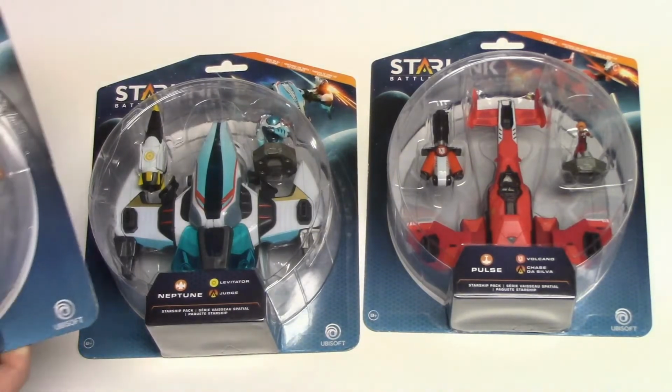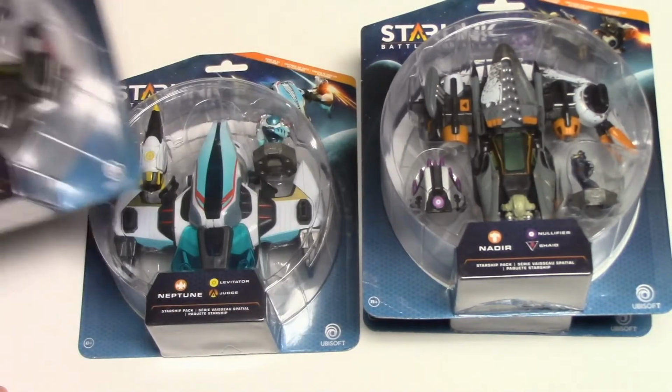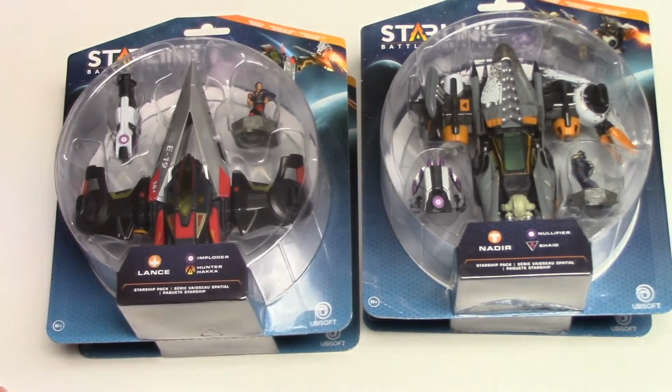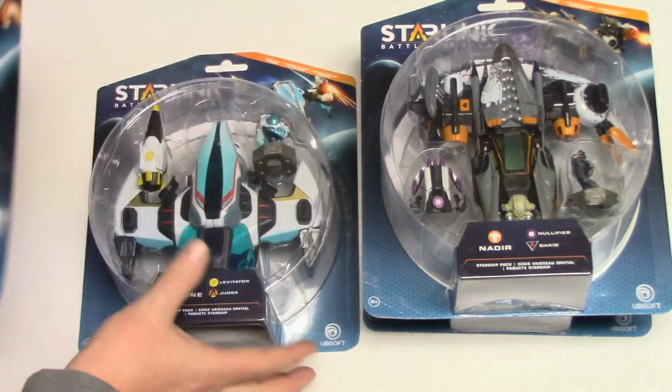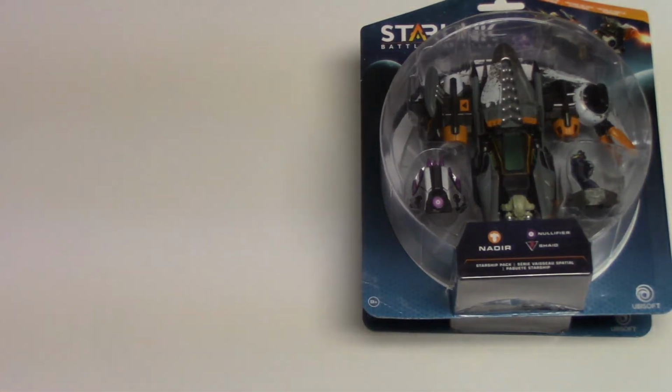And I also wound up picking up the Nadir and the Lance ship as well, which I thought was pretty awesome. These are really nice looking ships, and I would have never paid full price for these, so just the fact that they were so cheap, I couldn't turn them down. So throw these to the side and show you guys the accessories that I got.